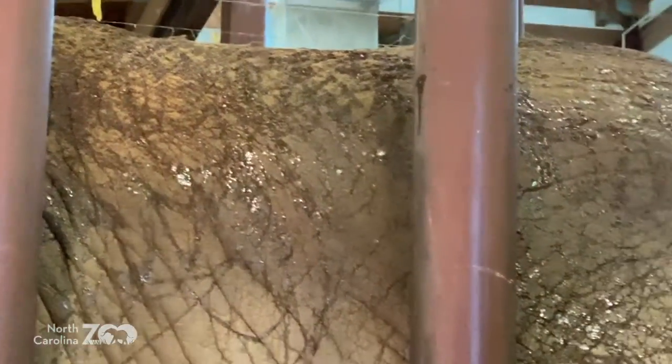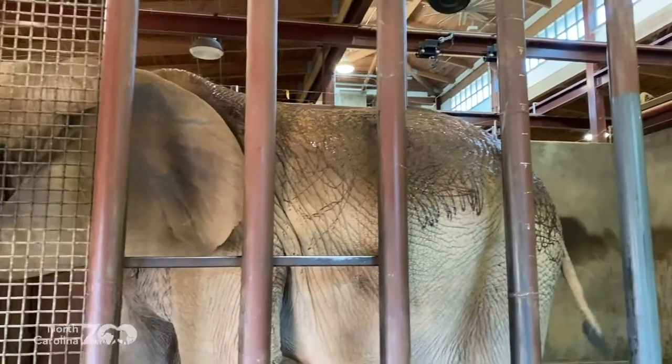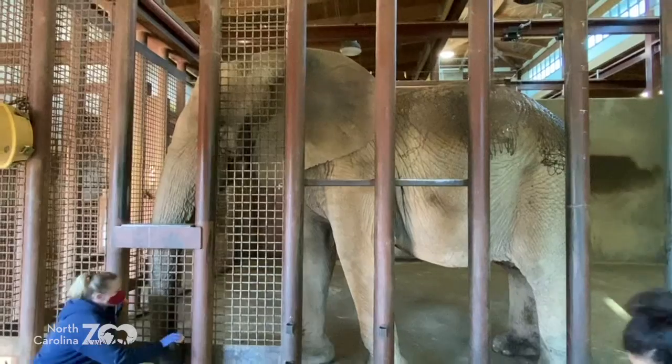And how does the barn help with that? Because we know we're talking about the elephant barn. It's such an amazing space in general. So how does that help with the care in this situation for Rafiki?